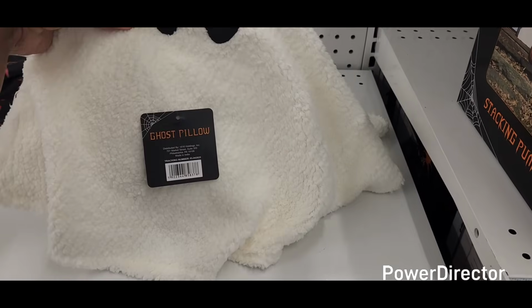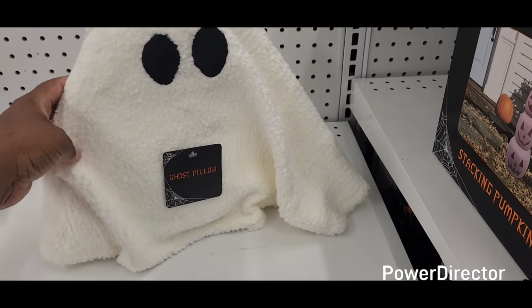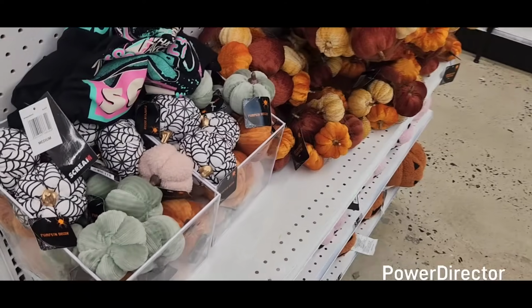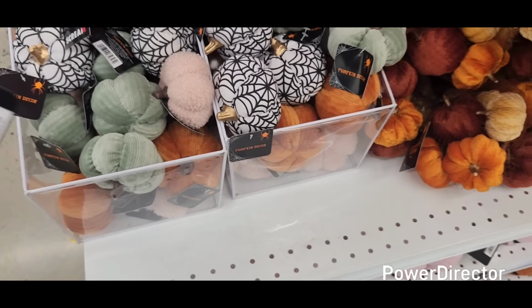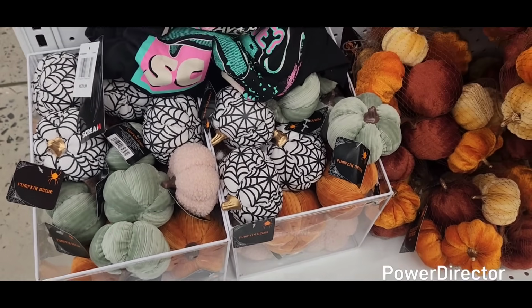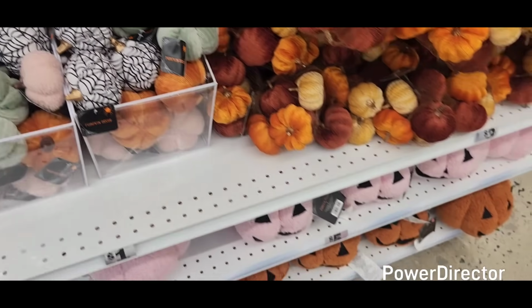Now look at this. See this pillow right here? They be selling these at like the other stores that I be in. I need to find out how much it is later. They also got these little pumpkins over here. They don't have a price on them. I want to say they're $1, but who knows, honey?